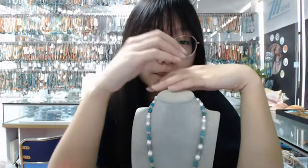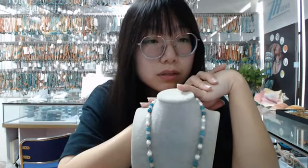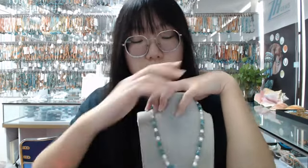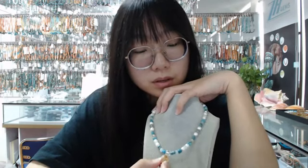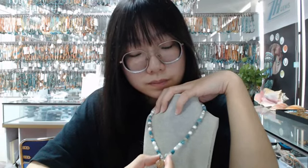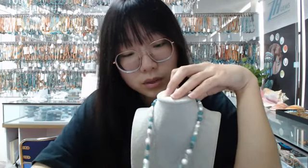We design several products every day, and if you like this necklace, please connect with us, and we will give you some specific information. This necklace is made of black ghost phantom quartz round beads, golden rutilated quartz round beads, blue turquoise fishy beads, jasper rondel beads, and orange spiny oyster round beads.